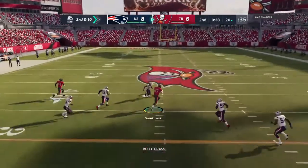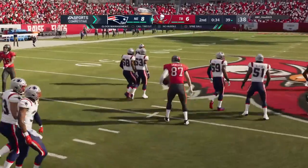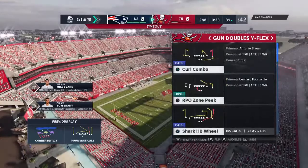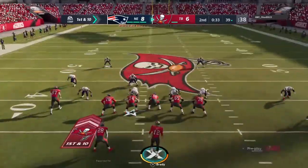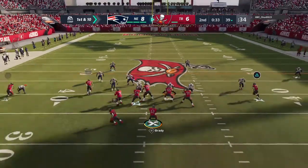Working from the gun, it's Brady. He's got an open man. It's Gronkowski. And he's going to have the Bucs first down as they're able to get the 3rd down conversion. The Bucs going to go ahead and use the second of their timeouts as the clock will stop with 33 seconds to go in the first half.